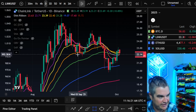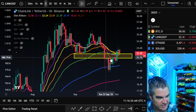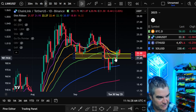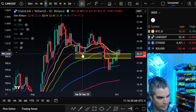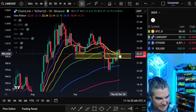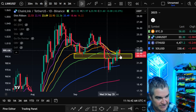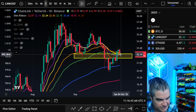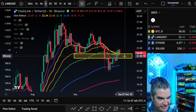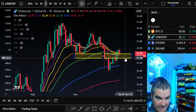If we put in a loose kind of support zone, see range highs back here over the past several days. And then, way back in early September, about a month ago, we had our range lows. So ideally, we need to flip this to support, which we're doing today and yesterday. So far, so good. EMA 8, the red line, is right there. $22, that's the ideal hold. Somewhere in this zone is still okay. If you can flip range highs to range lows, fine.